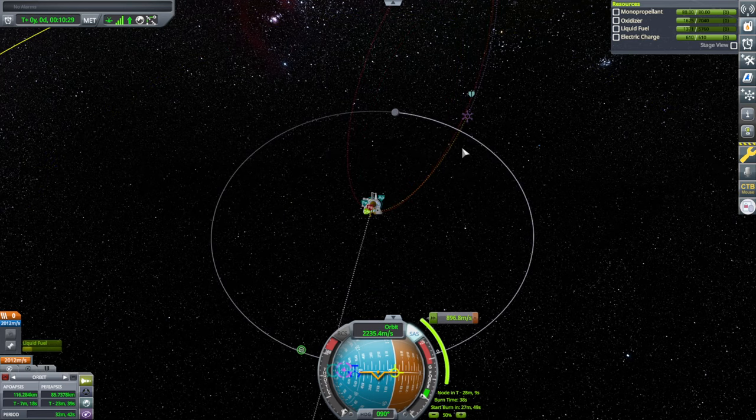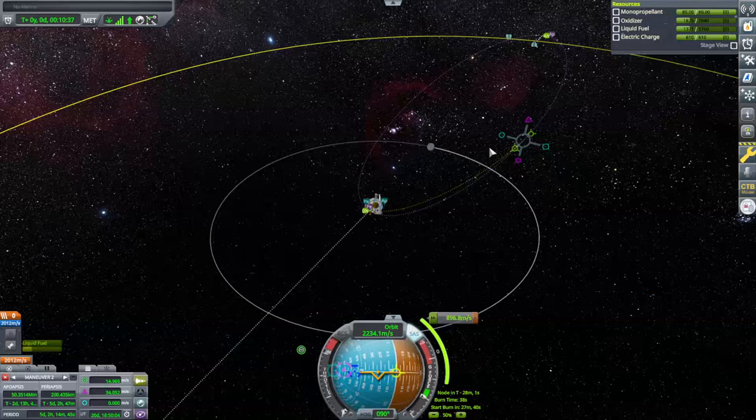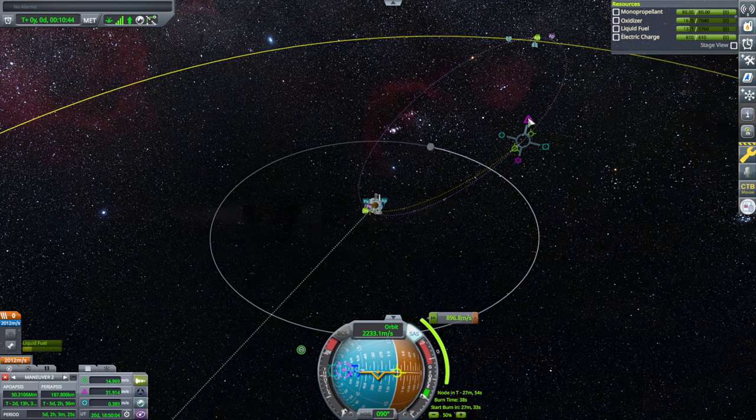So you see, if the ascending or descending node is too close, then it's better to do a pure mid-course correction than to go with that. So really put it mid-course. Don't do it at the ascending or descending node.